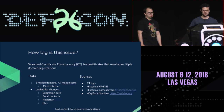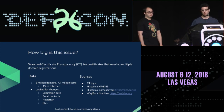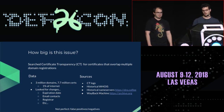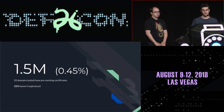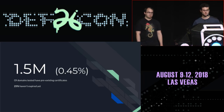And we look for changes like expiration date, email contacts, and registrar changes to try to determine whether or not a domain name has changed hands. This type of analysis is not perfect. There are both false negatives and false positives, but it should still give us a good idea of what we're looking at. And we found that in our data set, about 40.45% of the domain names had pre-existing SSL certificates, which extrapolated to the entire internet is about 1.5 million domain names. And of the certificates for these 1.5 million domain names, about 25% have not expired and are still valid right now.